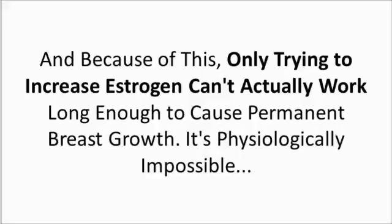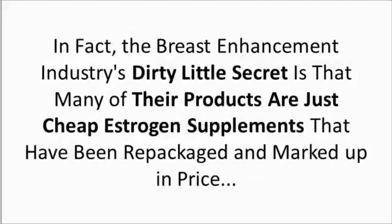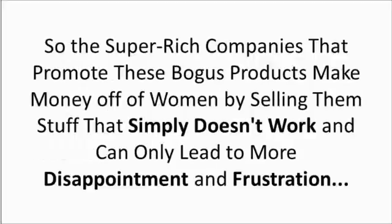It's physiologically impossible. And unfortunately, all of the pills, creams, and so-called solutions advertised in magazines and all over the internet only work to pump you full of estrogen without addressing the rest of your delicate hormonal balance. So you can see why they're naturally doomed to fail. In fact, the breast enhancement industry's dirty little secret is that many of their products are just cheap estrogen supplements that have been repackaged and marked up in price. So the super rich companies that promote these bogus products make money off of women by selling them stuff that simply doesn't work and can only lead to more disappointment and frustration.